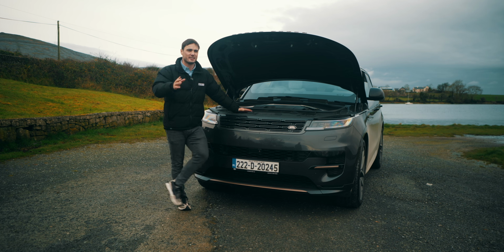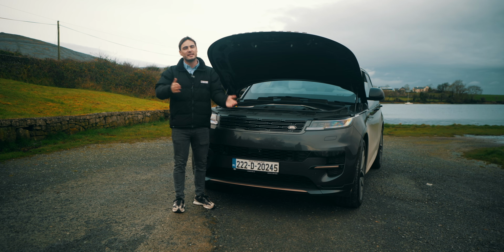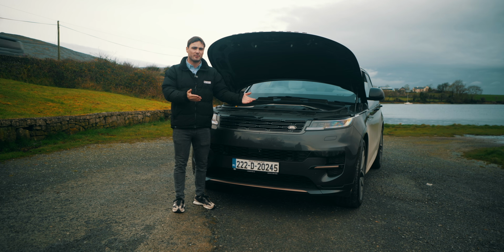The other thing I'm going to say is, if you can get a plug-in hybrid that's nearly the same power as the 4.4 litre, you're probably better off getting the plug-in hybrid.